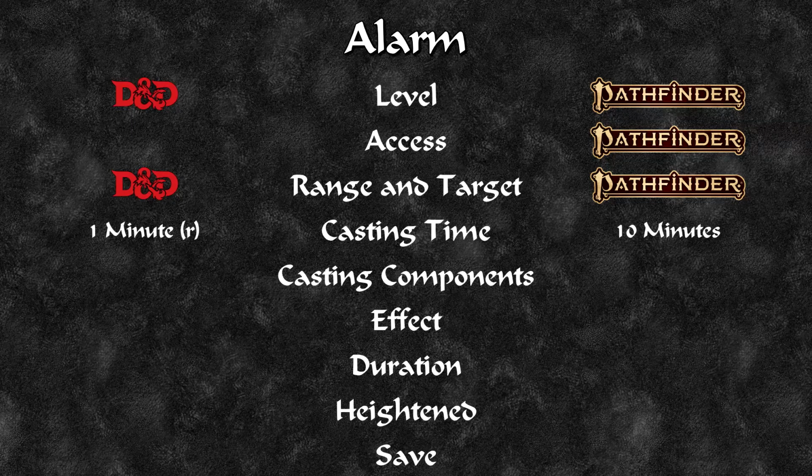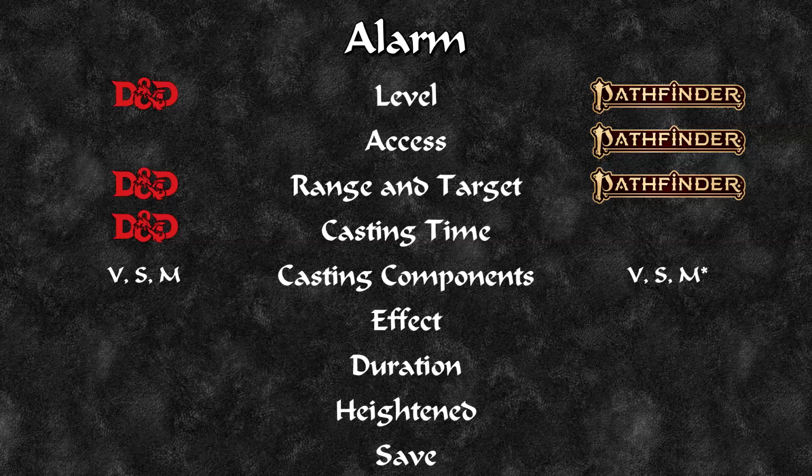Casting time: Pathfinder takes a whole 10 minutes to cast, whereas D&D is simply 1 minute. If you want to cast it without a spell slot, you can take 10 minutes and then you're not wasting a spell slot for it. Clear win for D&D for this one. Casting components both require a vocal, somatic, and a material component. However, Pathfinder actually has a cost to it, so this means a win for D&D.